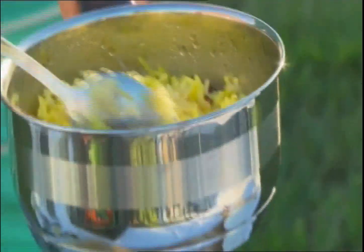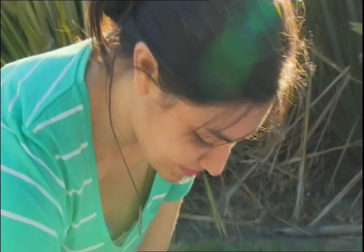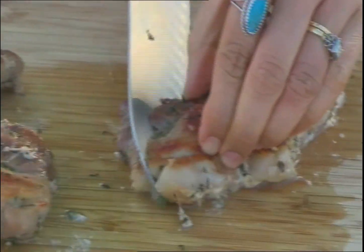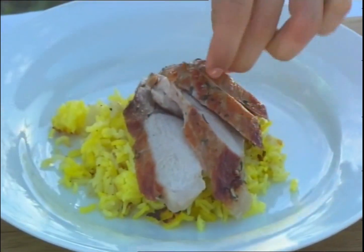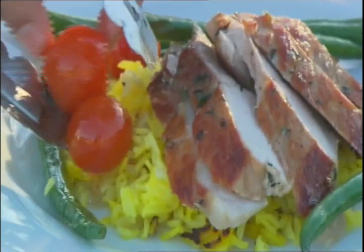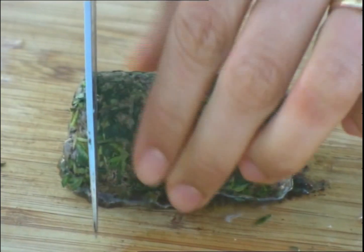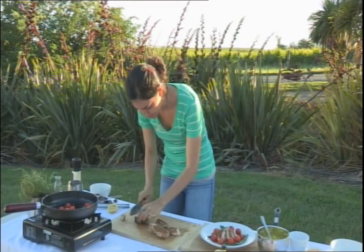This rice is going to be really tasty because it's got those fried shallots and the beautiful saffron in it. And now I'll slice some of this lovely pork. Put some slices of the pork on top of the rice. There we go. And now the black garlic butter. So I'm just going to cut a little piece of it here.